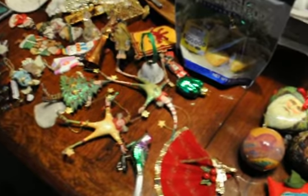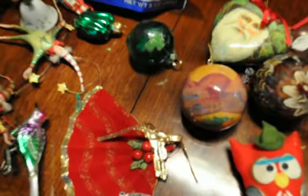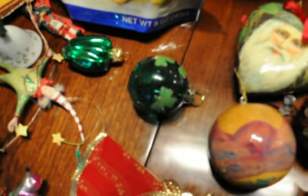And there's another one that was from Ireland, I think, this Royal Tara. Open that up. Again, it's got shamrocks. Green glass with green shamrocks.